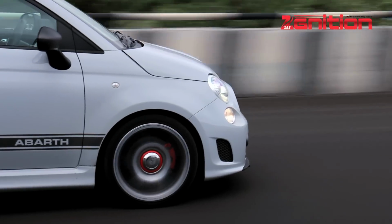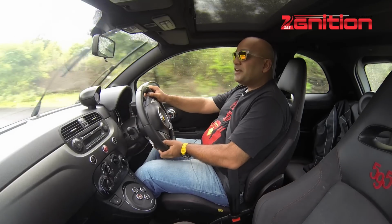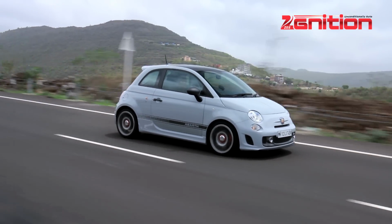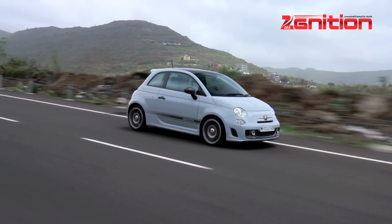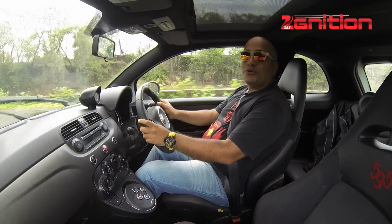With that extra weight in the steering, it feels a lot more precise and a lot more fun chucking it around corners. Of course, there is a bit of turbo lag. You have to keep the revs above 2500 RPM to make the most of it. But of course, that's not a big problem considering how eager this motor is to rev.